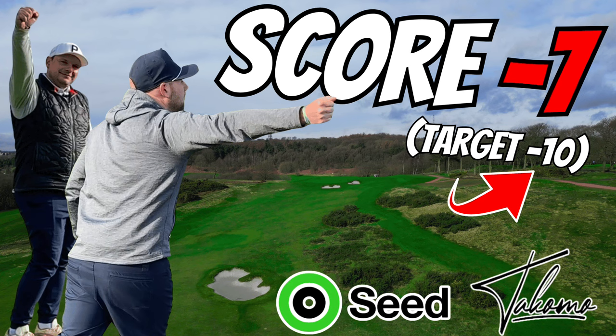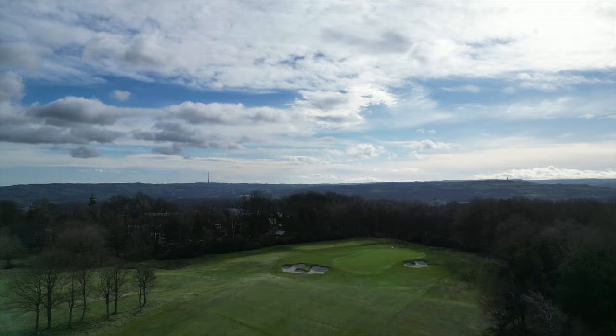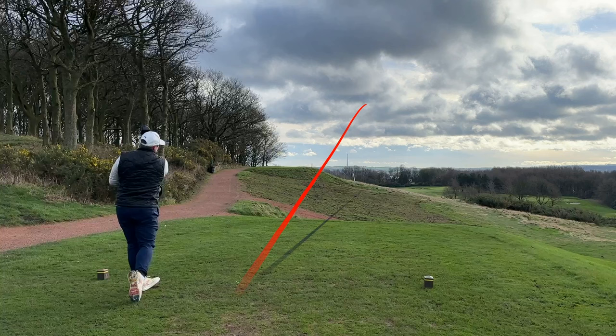Birdie. 16th hole here at Huddersfield Golf Club, one of the most iconic holes, a slight dogleg to the right, the Emley Moor mast in the distance. That is your line with a little bit of fade, playing downhill and into the wind, so it's not going to be the shortest hole. An incredibly well bunkered green. Send it. Is that the line? That is absolutely perfect, yeah.